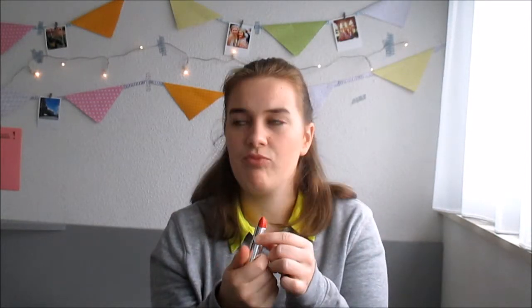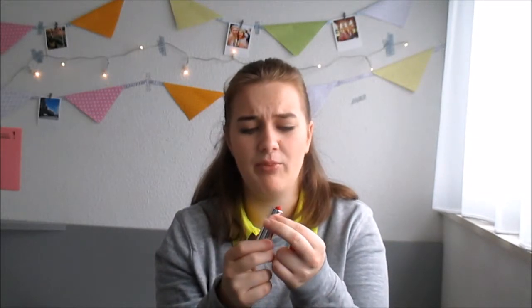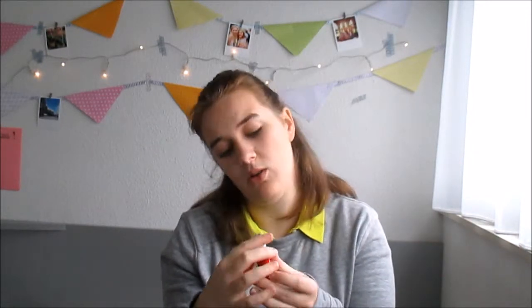Now I got this as a birthday present off my friend for my 21st, and it is amazing. I used it in my spring hair and makeup tutorial. So it's this gorgeous red lipstick, but it has orange undertones in it, so it's lovely. It's from the Body Shop and it's called Colour Crush, but it is amazing.